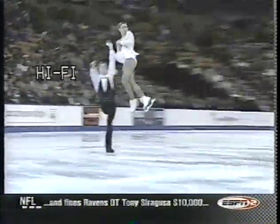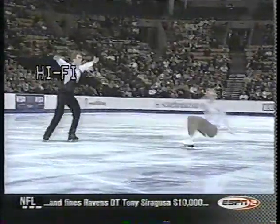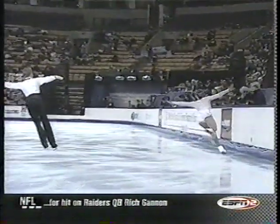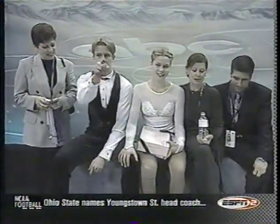The throw triple loop jump. She just doesn't get the left leg back to stop the rotation, and a hard fall right there. Hey, Nora. Hey, watch out.